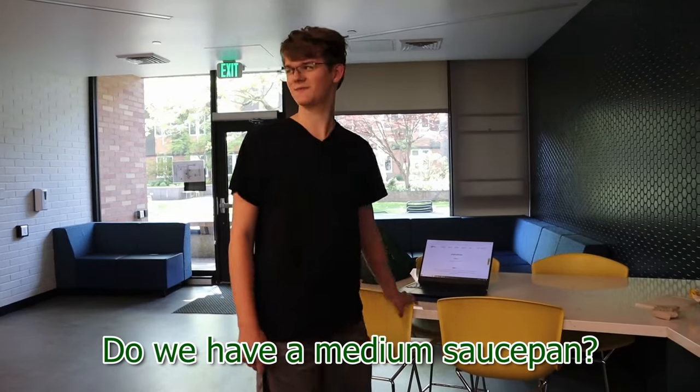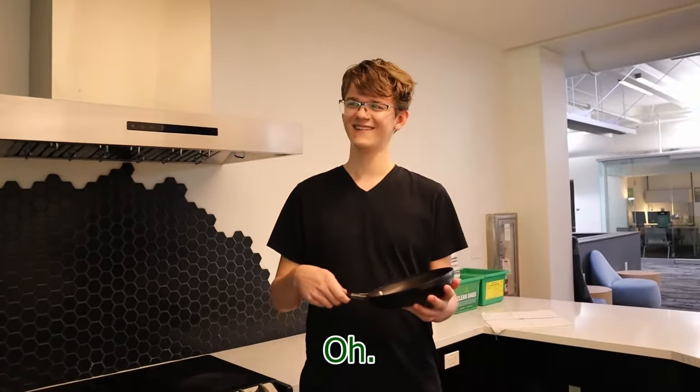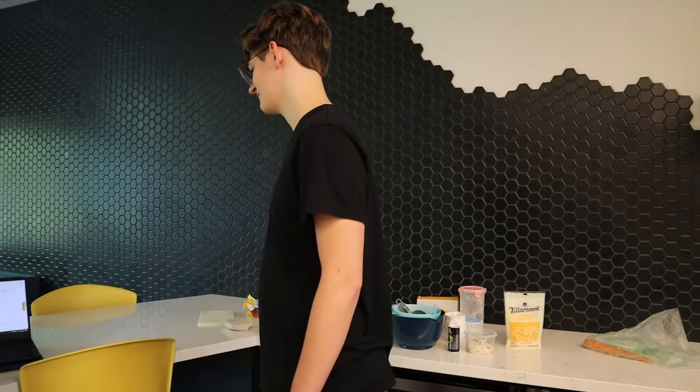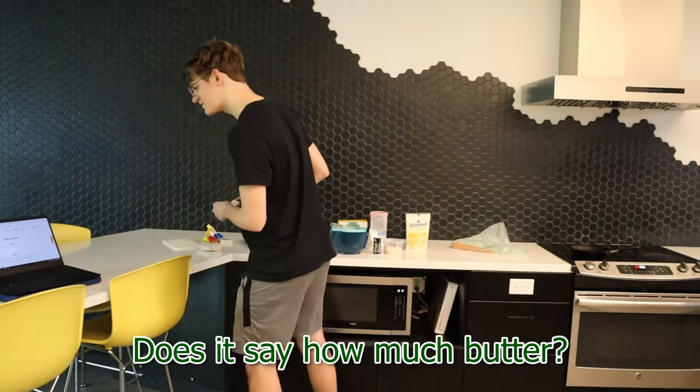Do we have a medium saucepan? Is this medium? Yeah, it's not a saucepan. Oh. Okay, I guess that works, but... It works. Butter. Did it say how much butter?